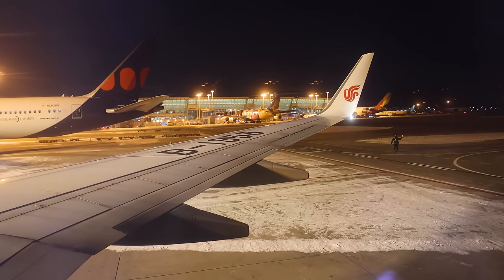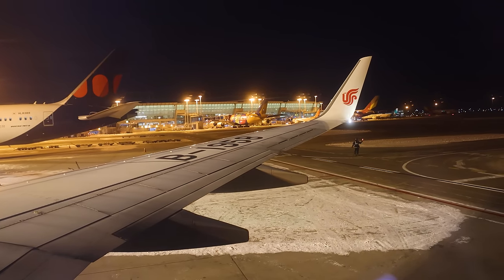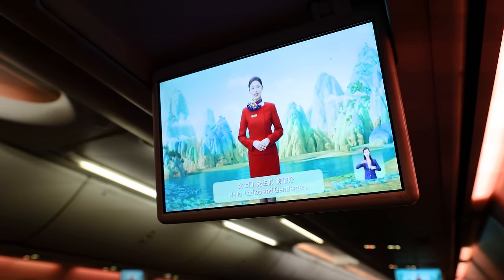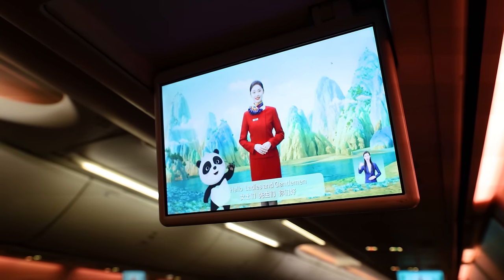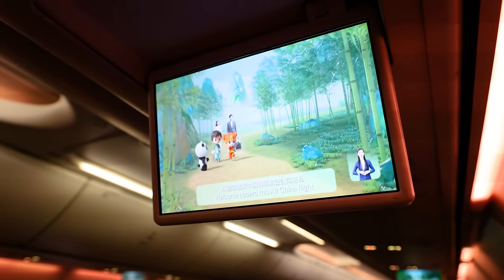As we're pushing back and getting ready for departure, it's time for the safety video. Contrary to the trend in other parts of the world, drop-down screens are still widely used by Chinese airlines, and they even fit brand new A321neos and 737 Maxes with them still.